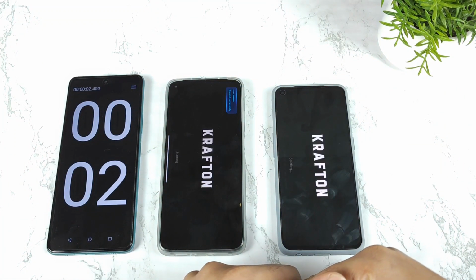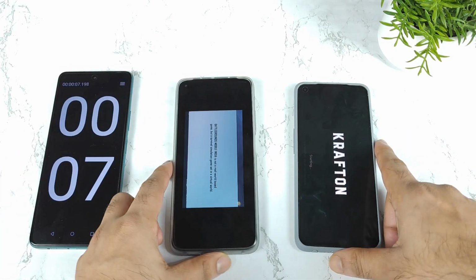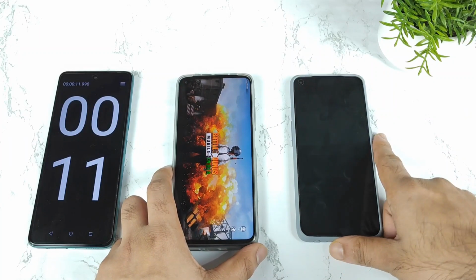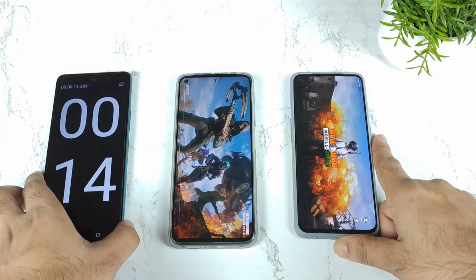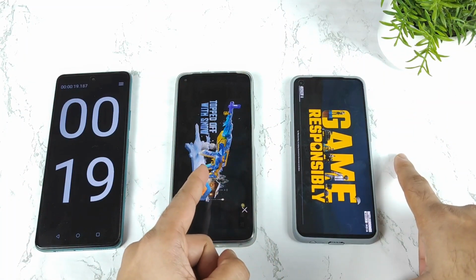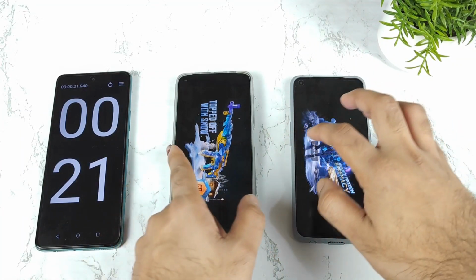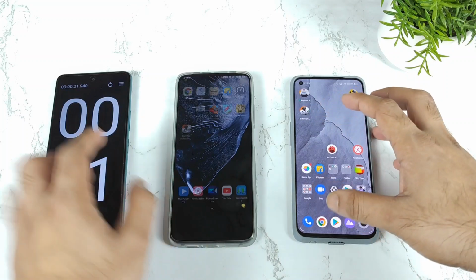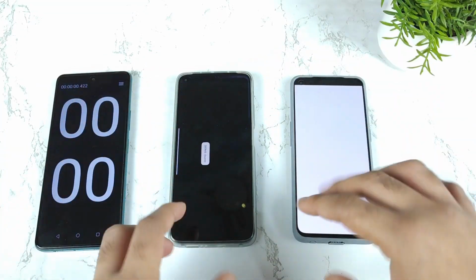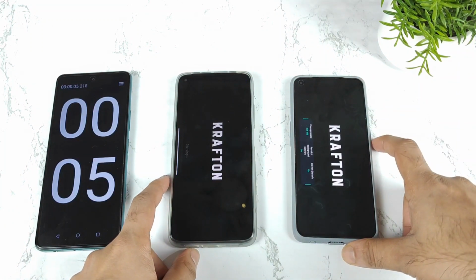Here we go. The first logo we got is on the Mi 10T with the Snapdragon 865. Now we'll be able to see the loading speed as well. The Mi 10T was able to load slightly faster. I'll try to do multiple tests, maybe 2 to 3 times. The Mi 10T did open in 18 seconds, that's pretty quick. And the Realme GT Master Edition took 21 seconds during this test, not bad. So 18 seconds and 22 seconds, a difference of close to 4 seconds. Let's see the second time what happens.